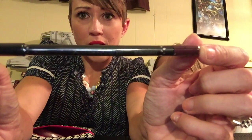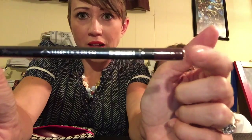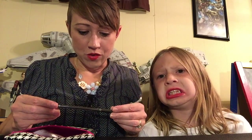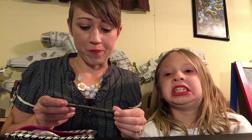I don't know if you can see that. That's the color here. It looks like a plum color, like a really deep purple. They call it wine. So I'm thinking you couldn't use this lip pencil with this bright lipstick. But I might actually use it on my eyes.